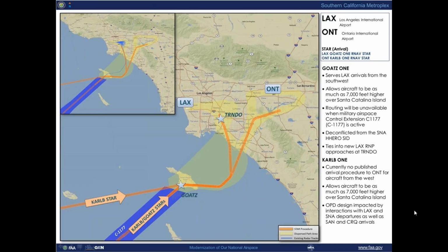The Los Angeles Goats and the Ontario Carl B Stars. The Goats 1 serves Los Angeles arrivals from the southwest. It allows aircraft to be as much as 7,000 feet higher over Santa Catalina. The routing will be unavailable when military airspace control extension C1177 is active. It is deconflicted from Orange County Hero SID, and it ties into the new Los Angeles RNP approaches at Tornado.